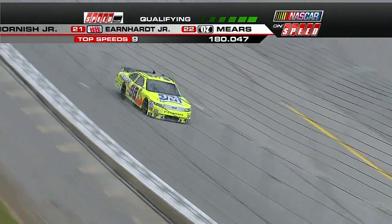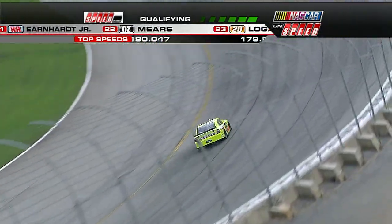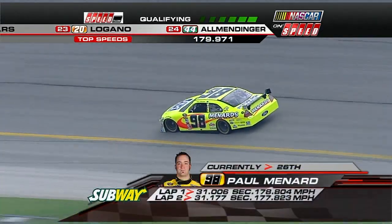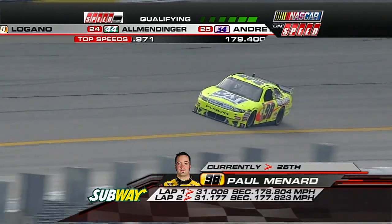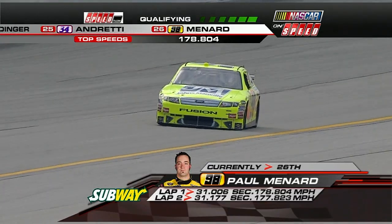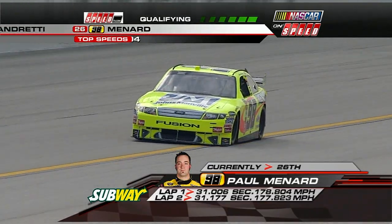Well, Paul Menard, he's going to have his work cut out for him tomorrow night when they drop the green flag. He slows down on lap 2, but he's the slowest of our 26 cars that's qualified so far. He's pretty much struggled since he's gotten here. For some reason, they have not really been on the mark in either practice session, Larry.